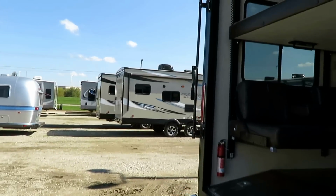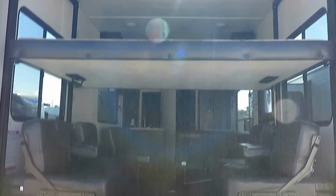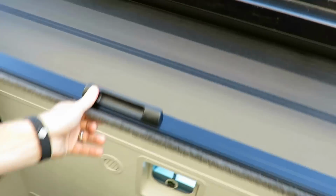Neat Jayco thing here. We've got the pull-down screen wall, so that if you want to just turn your living area into a three-season room, it's just that simple. Now we're not having to deal with a bunch of bugs. And I've got a dirty camera lens. That happens a lot out here. It's just a dust bowl outside moving all these trailers around. Just easy peasy, that's all it takes.